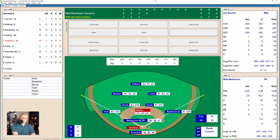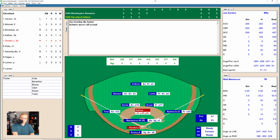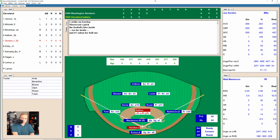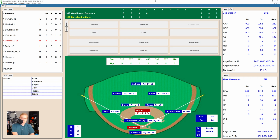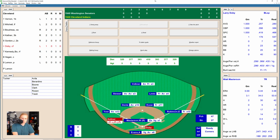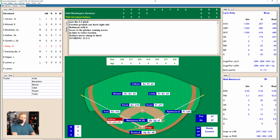So the Indians, leading the American League, are looking for another win, trying to maintain their first place position. Here comes Gordon, who takes a strike. Runner in scoring position, and Joe has driven in 33 so far. There is a ball, and then another foul ball. 1-2 the count. That's fouled away again. 1-2, and that's just low. 2-2 on Joe. Ground ball right side, and it is Robinson who flips over to Masterson coming across in time to get Gordon, and Kellner moves to third.